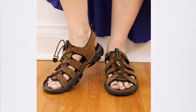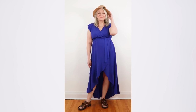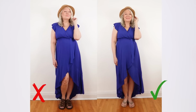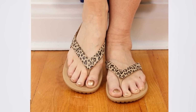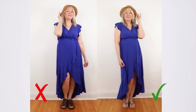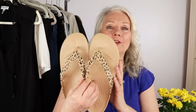Here I have those older looking design sandals with my lovely long blue summer dress. But somehow the look changes when you look at the feet, to something maybe more outdated and frumpy. In the next look though, I've styled the dress with a pair of leopard printed Crocs, and they're available for around $19. And the look now seems more updated, and it's got more of an easy breezy summer vibe. And by the way, the straw hat that I'm wearing is available for around $28, and that dress is only $43.